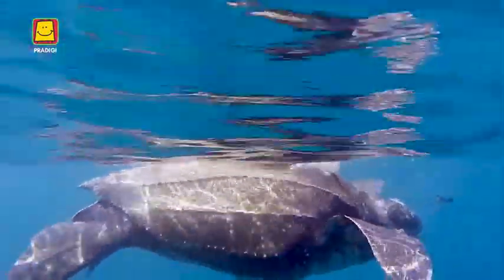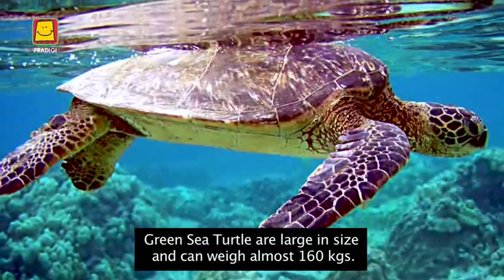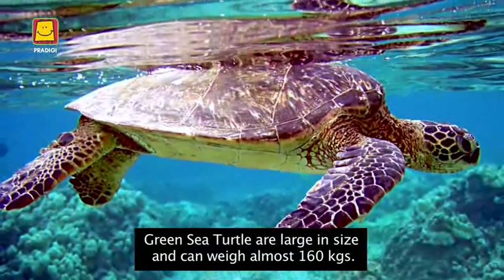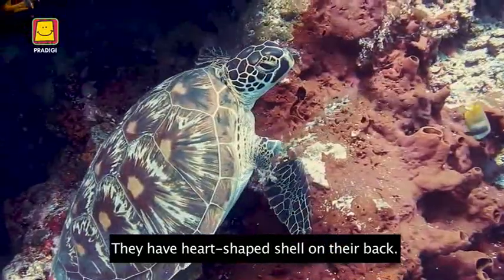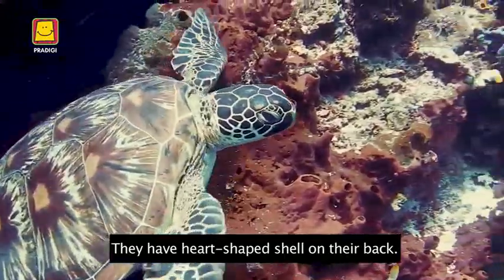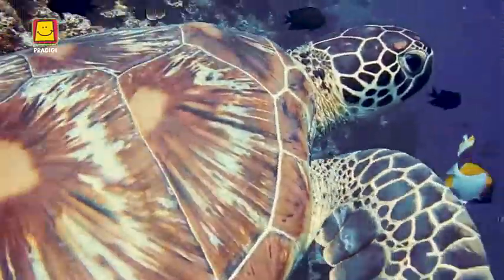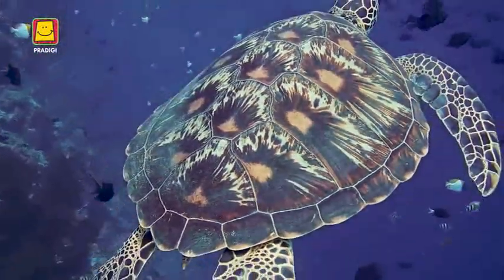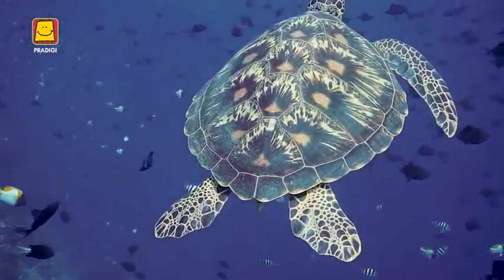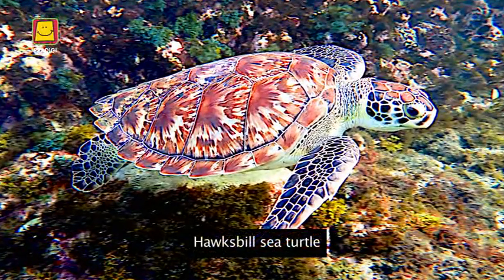Then there are green sea turtles. They are large in size and can weigh almost 160 kilograms. They have a heart-shaped shell on their back, which can have varying shades of colors that range from black, grey, green, brown, and yellow. Here is my other sibling called hawksbill.